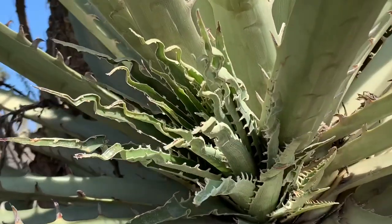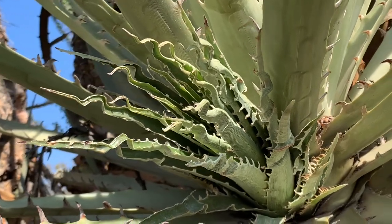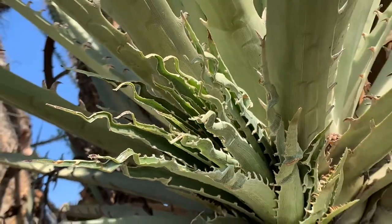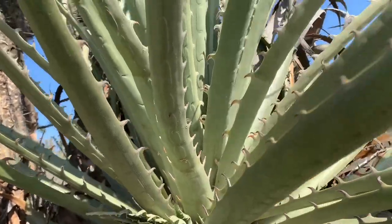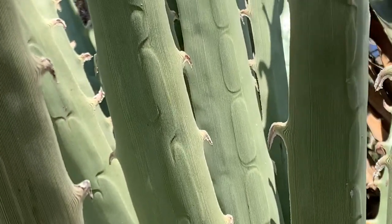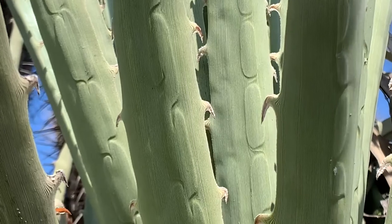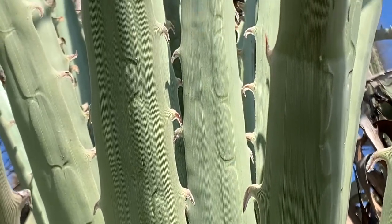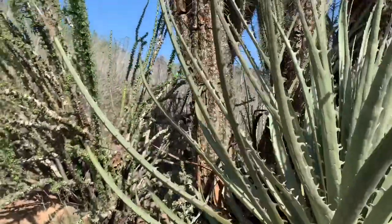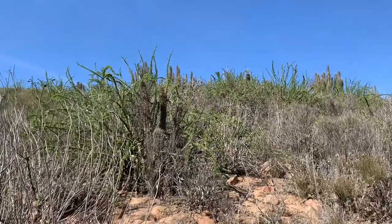I had to stop and check out these new leaves coming out of this Puya. You gotta love how they're so wavy. Also like to see the impressions of the spines on the adaxial or lower side of the leaves there. You also get the same thing happening in agaves as well. Botanical art. Well, I'm going to head into a different valley area and see if I can find another species of Eriosyce.